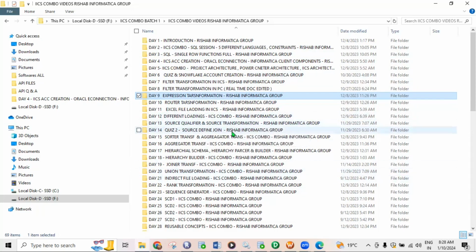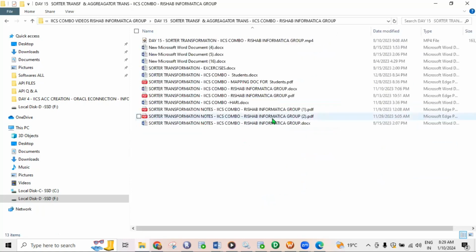Okay, you can see everything. Sorter, aggregation: how to do the sorting order-wise in SQL, how to do the aggregation in SQL, how to do the sorter in Power Center, how to do the sorting in IICS, how to do the aggregation concepts. Okay, we will have complete notes for everything.